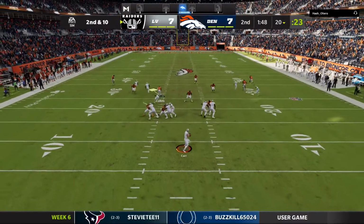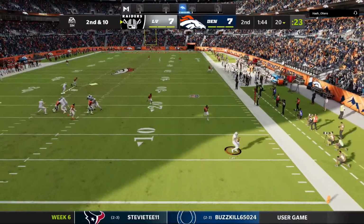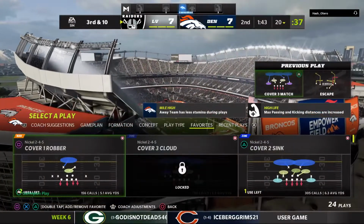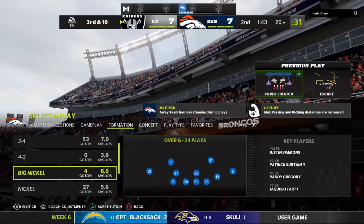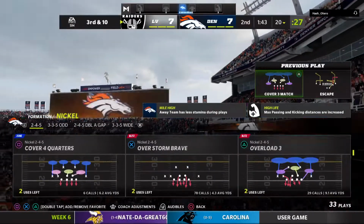From the gun, it's Carr. Flushed out right. And his throw's going to be incomplete. Well, so far on this drive, they've done some good work. They force incompletions on 1st and 2nd down, bring up 3rd and 10. That brings up the big question. Do they bring pressure or do they play coverage on this down?